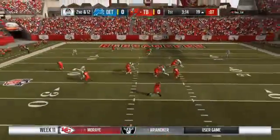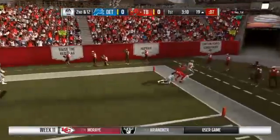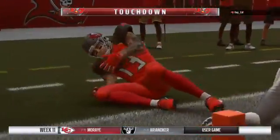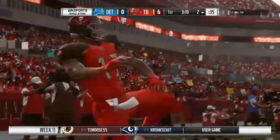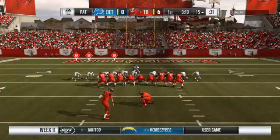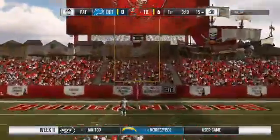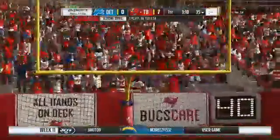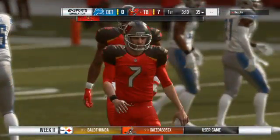Off the play fake, Winston, and Evans calls it in. Touchdown, Bucs. Mike Evans with touchdown number 7 on the year, and the Bucs have taken a first quarter lead. Extra point up and good by Catanzaro, and it's now a 7-0 game.